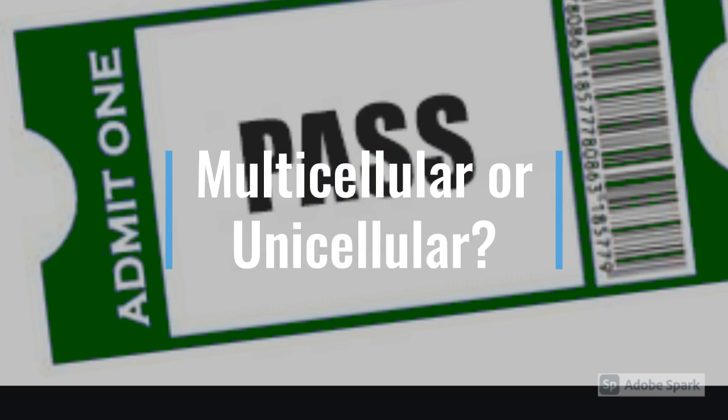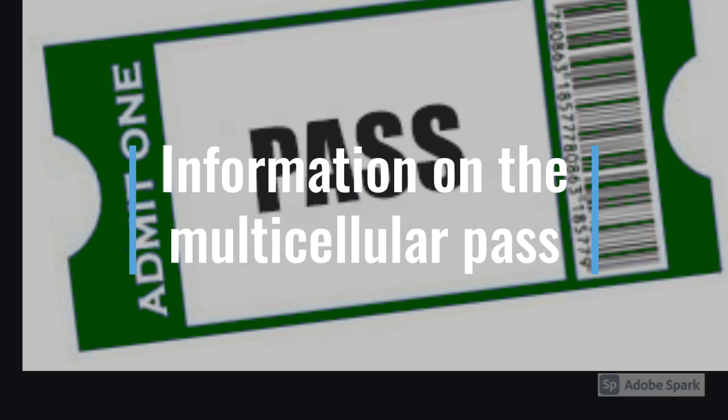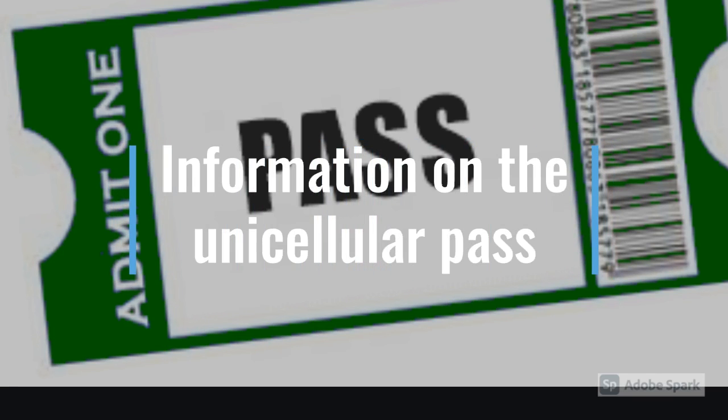Multicellular versus unicellular. The multicellular pass allows you to go to as many parks of your choice, including free food. This pass matches with eukaryote, and it's only possible with the eukaryote plan. The unicellular pass is for one park of your choice for 2 hours, which matches with the prokaryote plan, except you aren't exempt from choosing Nucleus Park as your park of choice.